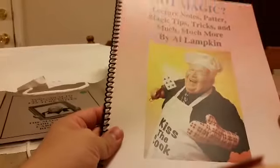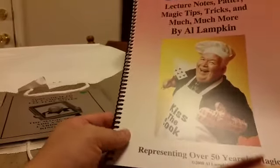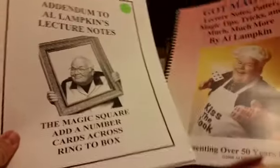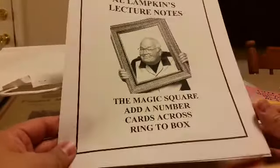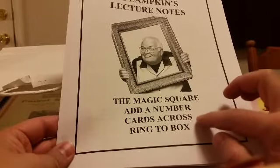And this next book, these are his actual lecture notes. Magic, lecture notes, and patter. Al's patter is so funny. He's just hilarious. And he's added some stuff since he published his lecture notes. So this is an addendum to his lecture notes. These are the different things he's added: the magic square, add a number, cards across, and ring and box.